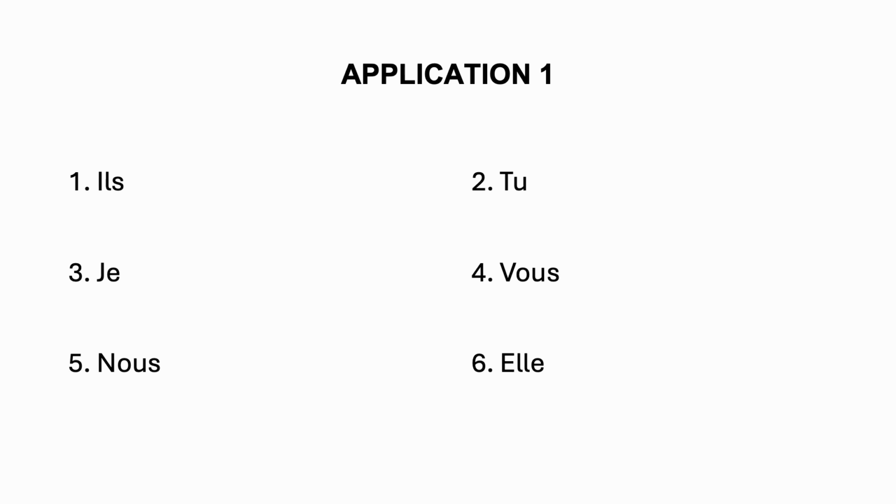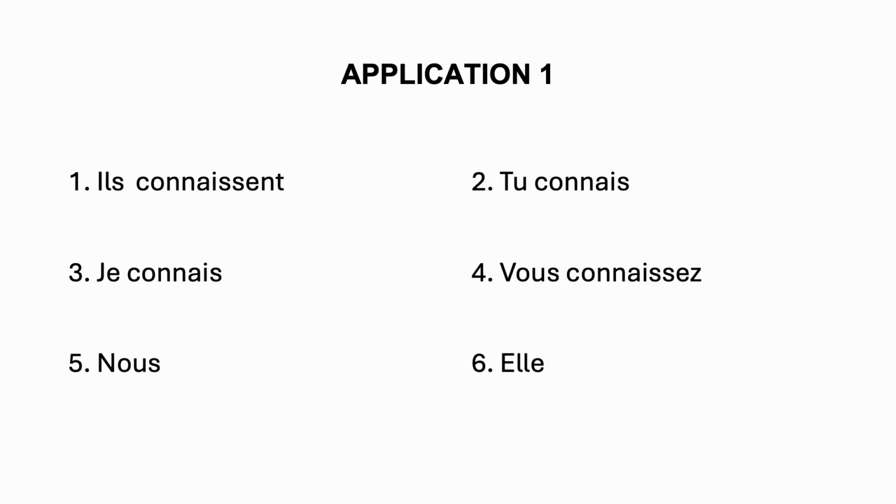Application 1, conjugué. You can now pause the video and do the application exercise. 1, ils connaissent, répétez, ils connaissent. 2, tu connais, répétez, tu connais. 3, je connais. 4, vous connaissez. 5, nous connaissons. 6, elle connaît, répétez, elle connaît.